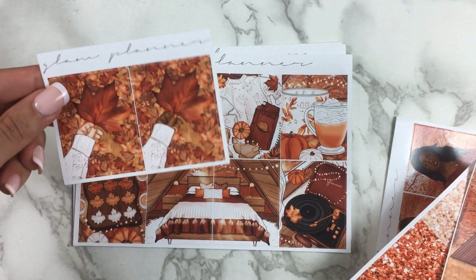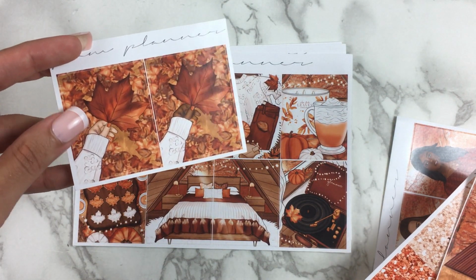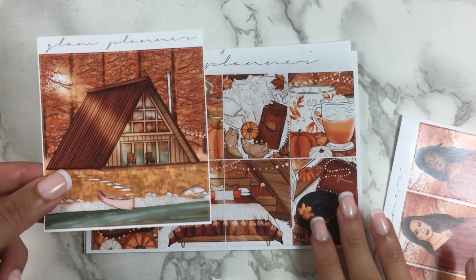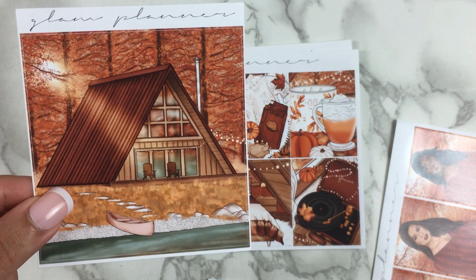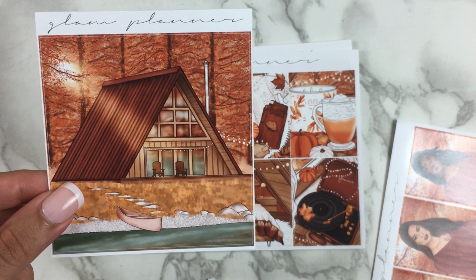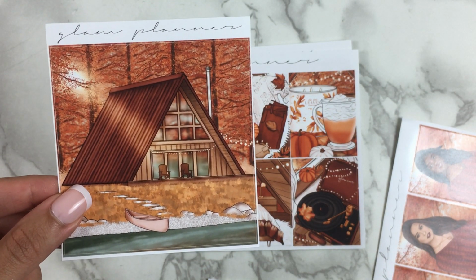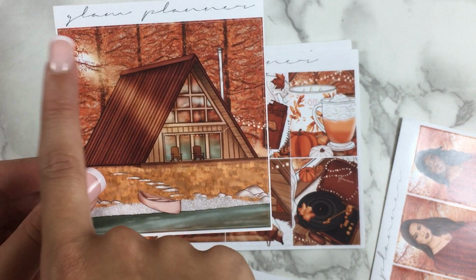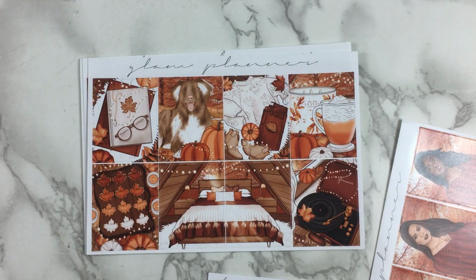So our extra boxes are this girl holding a leaf. You can choose your skin tone. We have our double box of the outside of the house. That's like the most obvious A-frame house I've ever seen. It's such a weird house design. I just love the light through the leaves, so that looks really cool.